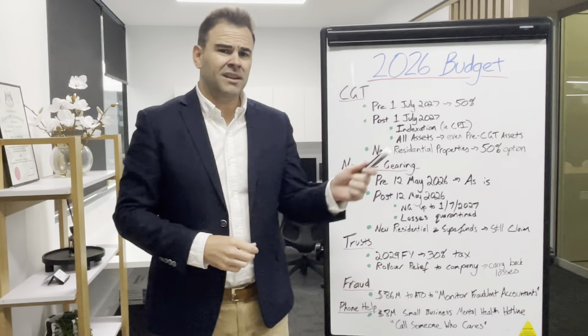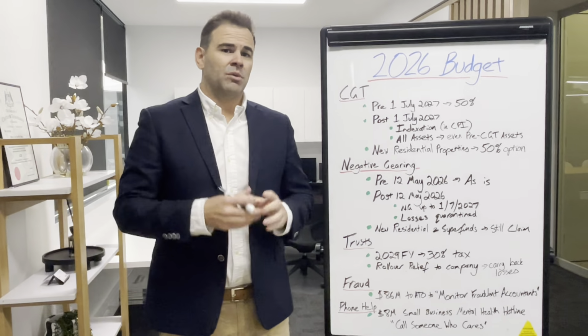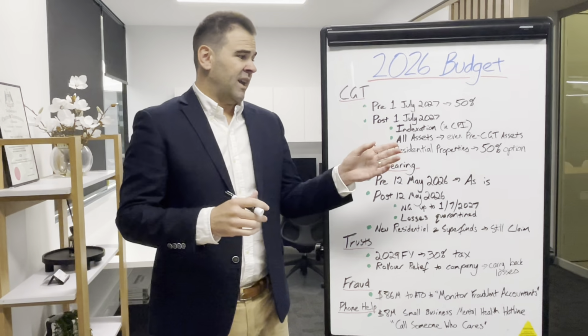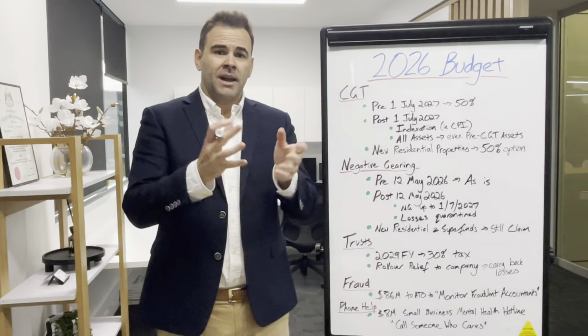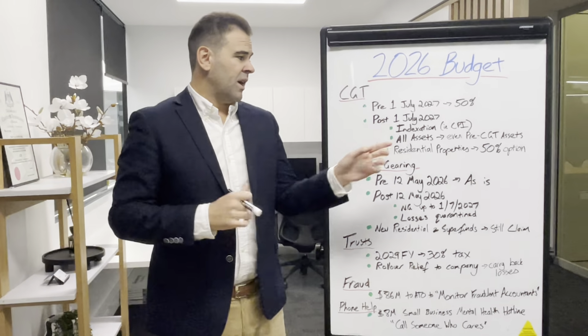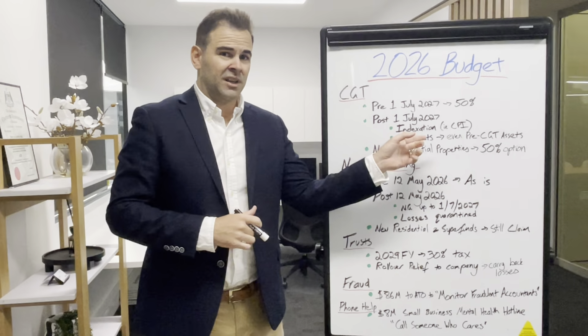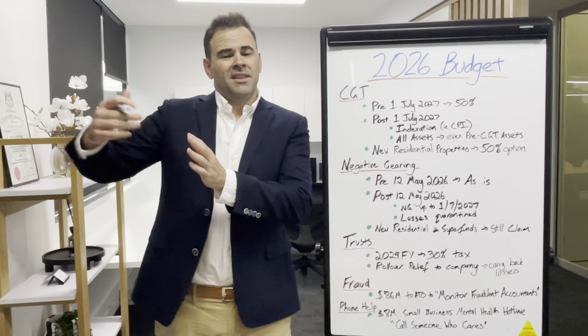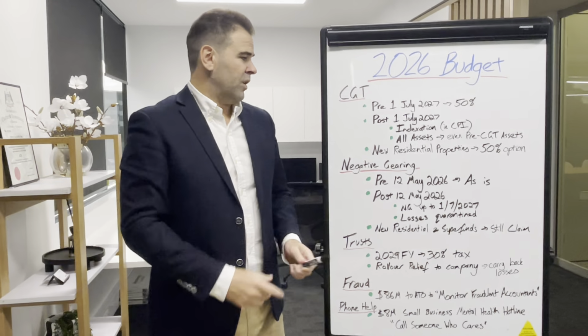So what's going to happen there? At 30 June next year, you are going to have to get a valuation on all of your assets, and then at that point, we claim the 50% on that, and then indexation after that. So you won't be paying capital gains at 30 June next year. We just lock that in, that gain is locked in at 50%, and then indexation after that point.